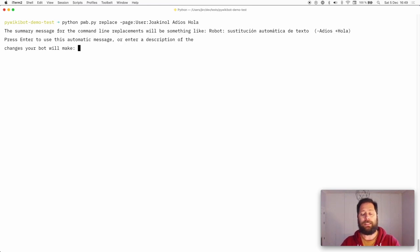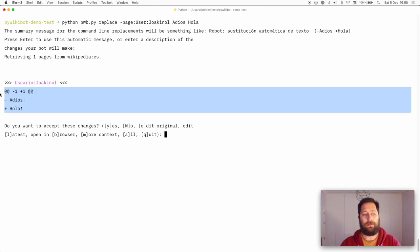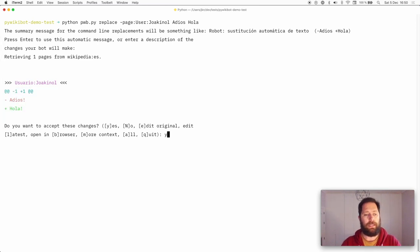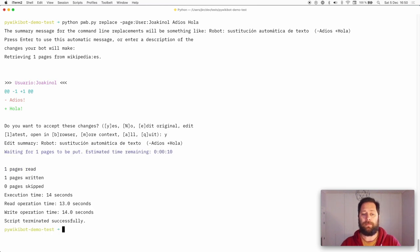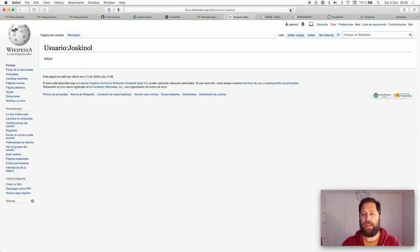Here we can see it's asking us what the summary of the edit is going to be. It's giving me a nice translated summary. I'm just going to hit enter. It fetched the page from Wikipedia, and it's showing me a diff of the edit that it's going to do. Looks great, so I'm going to tell it yes to accept the changes. And as you can see, it did the edit. Now, if we head back to my user page and refresh again, we can see the contents are back with the last script run that we did.